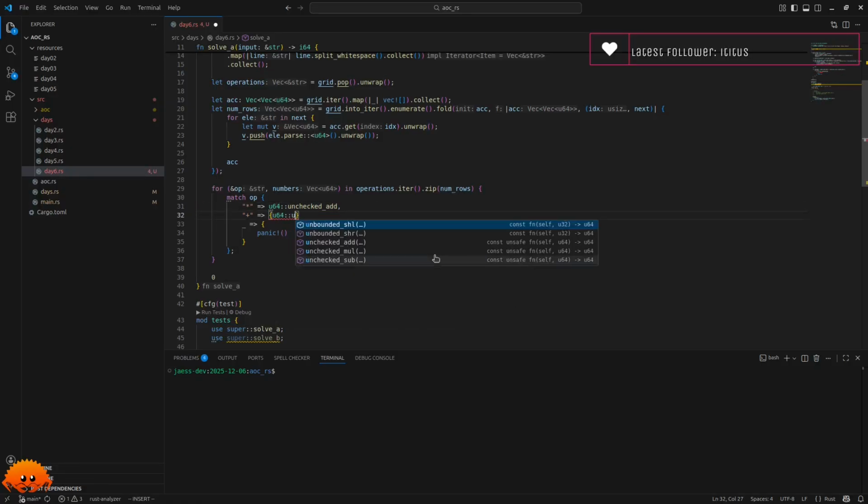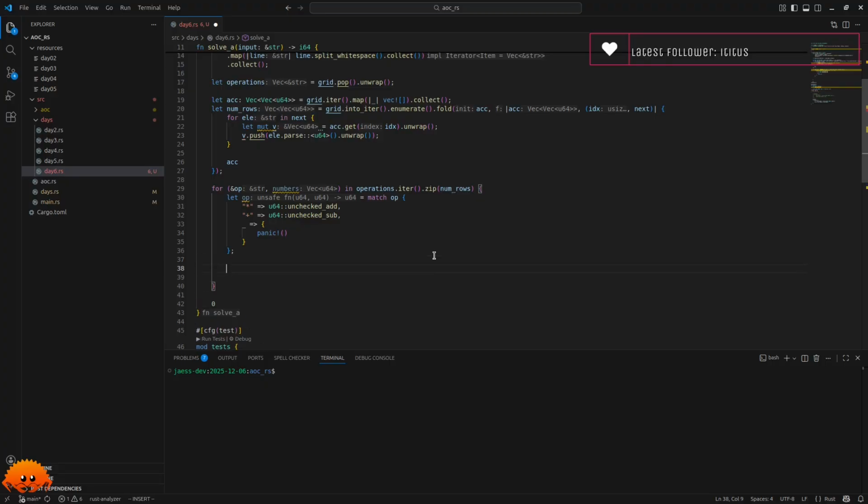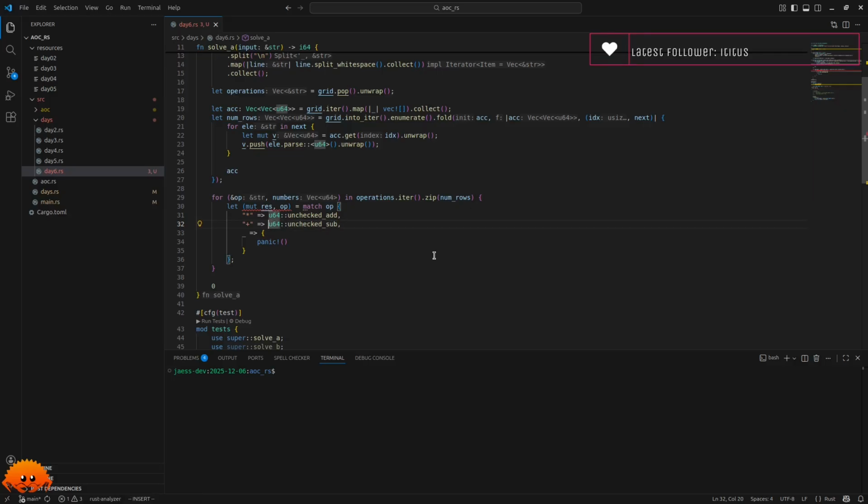This is the one function, and then we want the unchecked stuff. The other function, and then we can say this is the operation for our row. And then we say let mut result is equal to, let's start here because the result should also be either 0 for addition, or it should be 1 for multiplication, because if we choose 0 for multiplication, then we get a 0 in the end either way. So let's use this, say this is a U64, this is a U64.